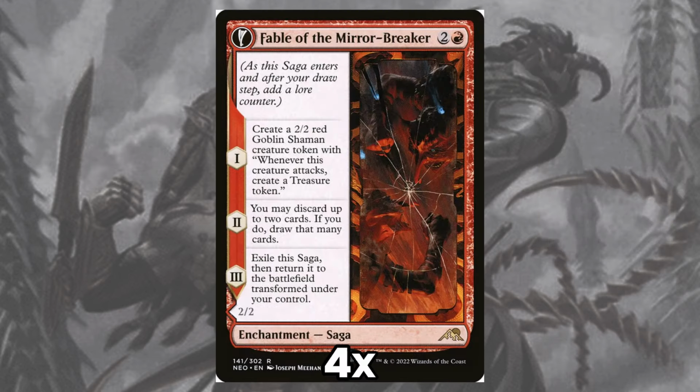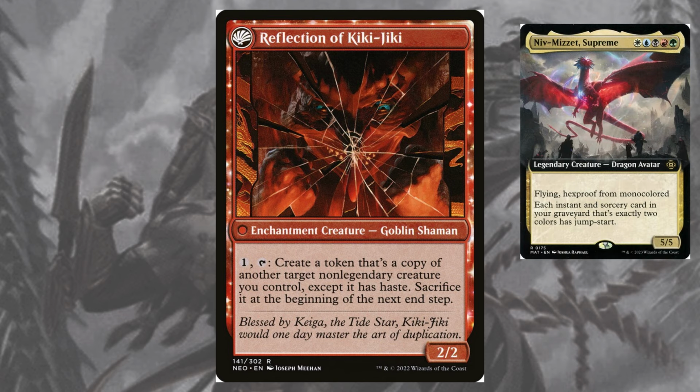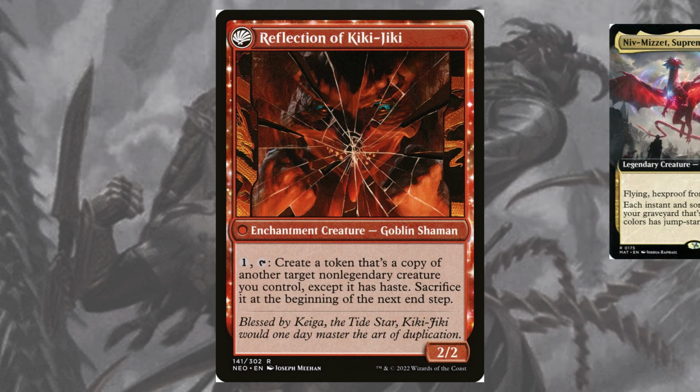Likewise, Pioneer mainstay Fable of the Mirror Breaker is here as yet another way to generate some mana thanks to treasure tokens that our Goblin Shaman can make, but also for the card filtering that it offers, finding us our needed Bring to Light or color of mana so that we can start chaining together haymakers. The flip side of Fable here actually gets very little value, as most of our creatures are going to be legendary, and you can't copy legendary creatures.